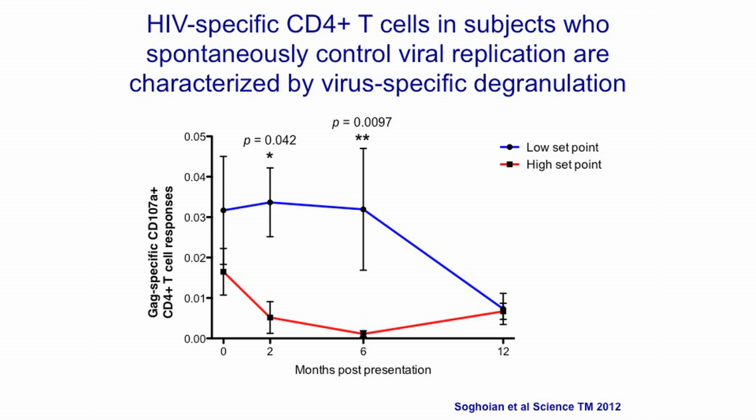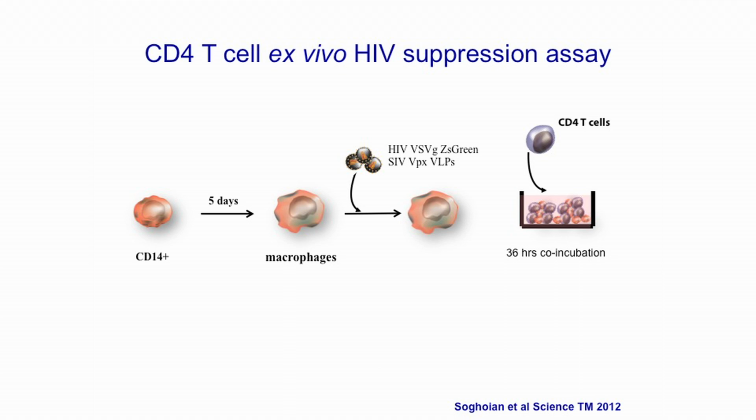with these particular functions. So we next wondered whether those cells are able to kill HIV-infected cells. So we used this virus suppression assay where we differentiate macrophages and infect them with a VSV-G pseudotyped HIV expressing green fluorescent protein, also with Vpx to get higher levels of infection, and added CD4 T cells for only 36 hours to see whether in that time they are able to suppress viremia.